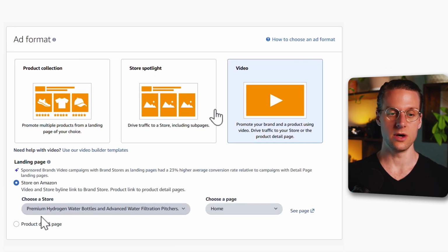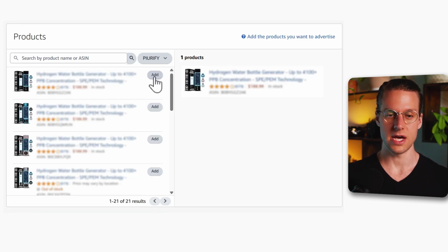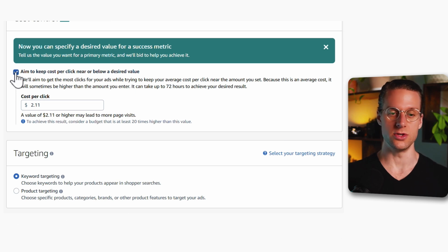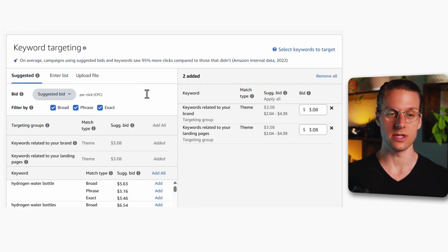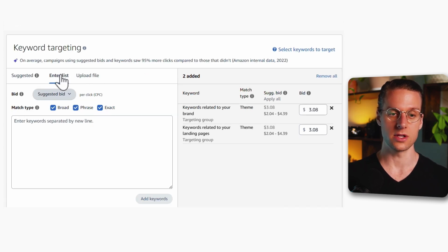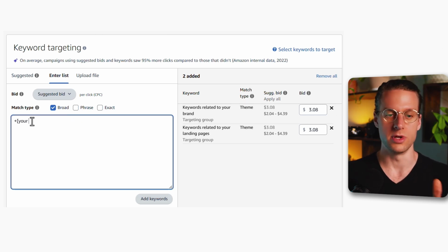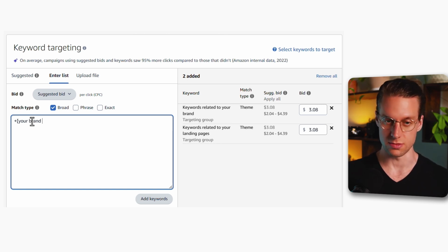Click video, click product detail page, click the product that you want to advertise, remove cost control. And then here's where we get to the 2 ways to do this. One way is keyword targeting your own brand. So you click keyword targeting, click enter list, unclick phrase, unclick exact, leave broad, and type in plus your brand name. Not your brand, just put your actual brand name. And Amazon will then advertise it for anything people type in that includes my brand's name.